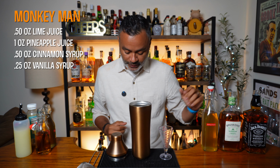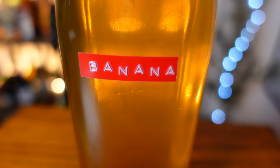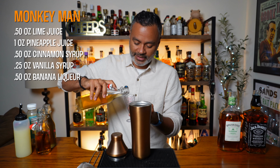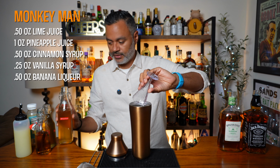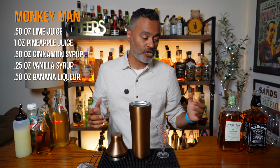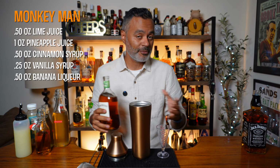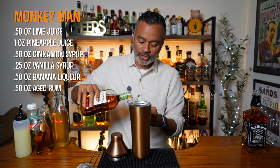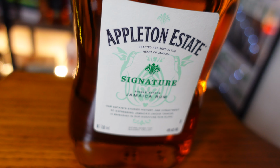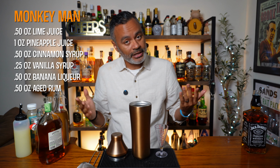All right, and then the next thing we're gonna do is a half ounce of a banana liqueur, and this is a fresh batch I just made here. All right, so half ounce. Excellent. So as you can see, a very tropical cocktail. I imagine the banana liqueur is an homage to the Monkey Man name, right? And then we're gonna do a half ounce of an aged rum. I'm gonna be using Appleton Estate. It is a reggae band, so Jamaica makes sense, right?